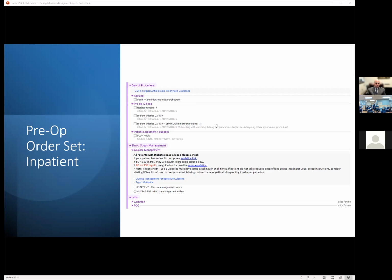There's going to be a section on blood sugar management, specifically as it pertains to the pre-op area. It will contain guidelines, and my preference would be to provide a shorter workflow or protocol in addition to a full guideline, because I think people just want some quick reference available as well, in addition to that massive 56-page document. There are some reminders here, and then we ask to click whether it's an inpatient or an outpatient type of procedure.